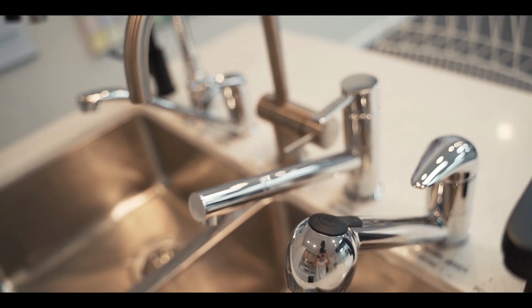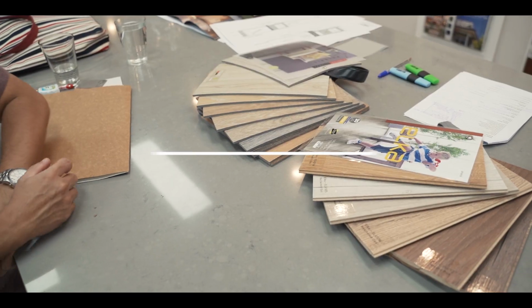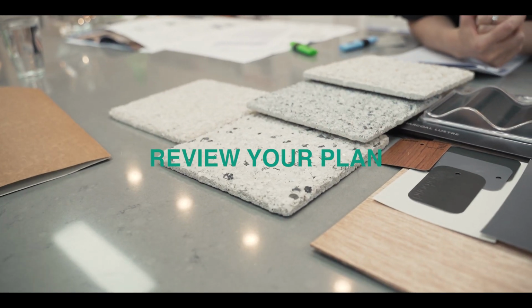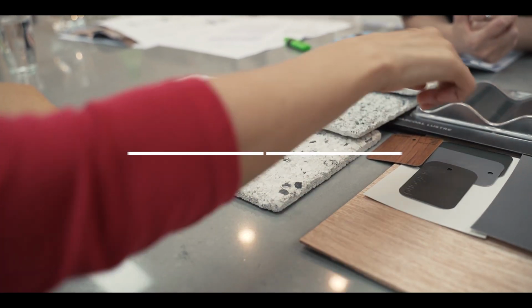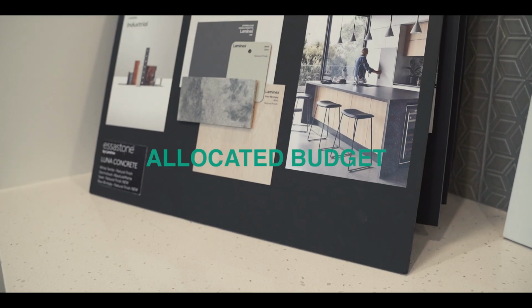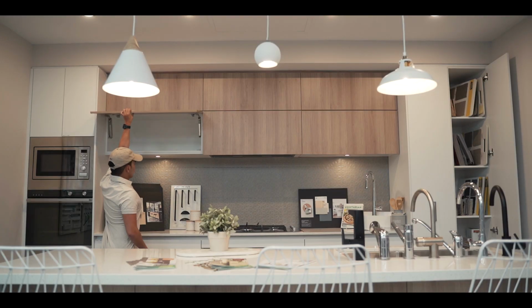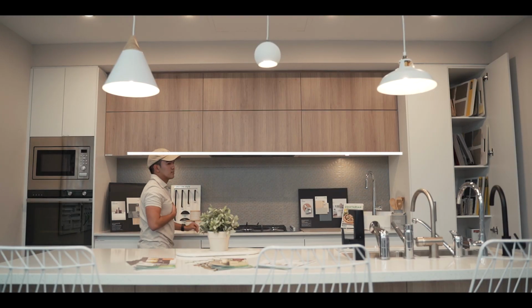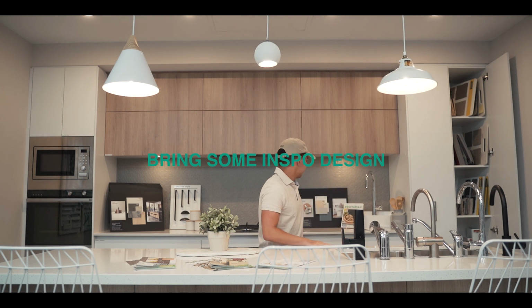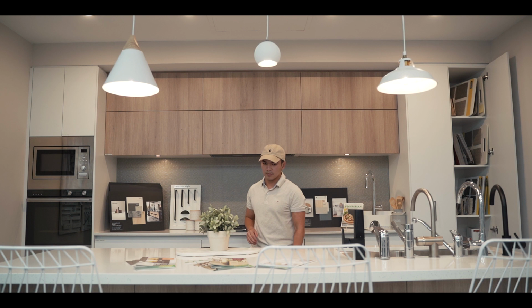Here are a few tips before you start your pre-start meeting. First one is to make sure to review your site, your floor plan, and your layout. The second one is consider your budget. How much is your budget for your pre-start meeting? The third one is you can bring a lot of photos, maybe save it on your phone so you can easily show it to our pre-start consultant.